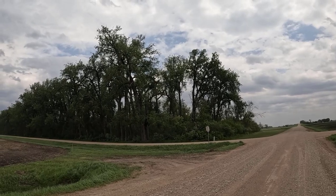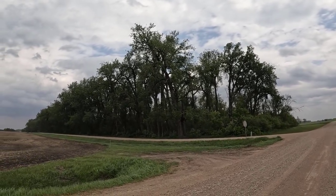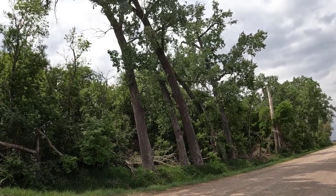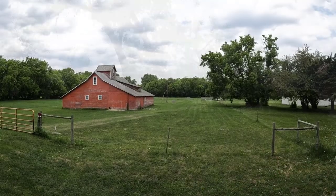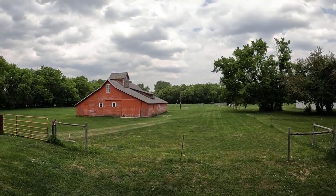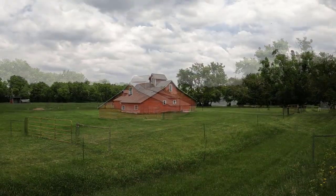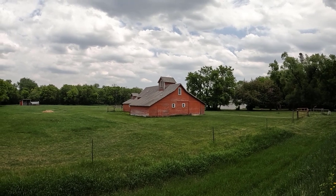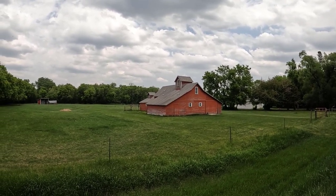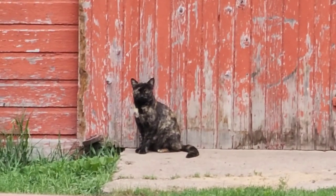This shelter belt of cottonwood trees is likely over 100 years old. This resident is still watching over its barn.